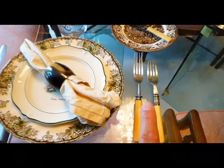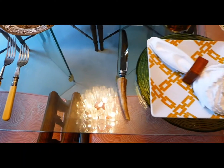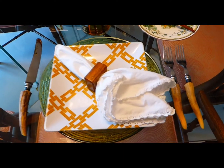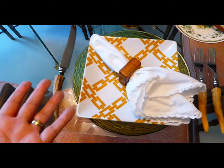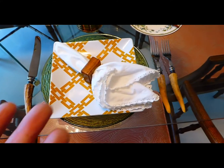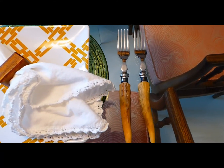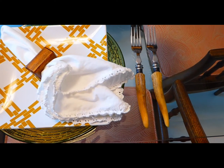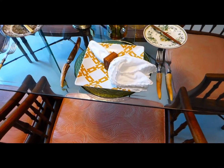And usually the salad fork is smaller than the dinner fork. But if you notice here in my West Palm Beach setting, the forks are the same size, and that's because this particular set of silverware didn't have a separate salad fork. So I just put two of the same size forks down. No one really cares, just so long as you go from the outside in to eat. And that way, you don't get confused.